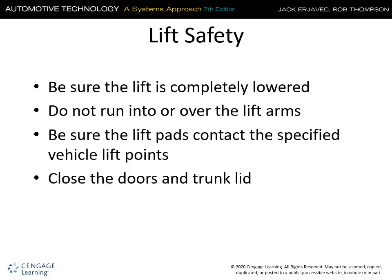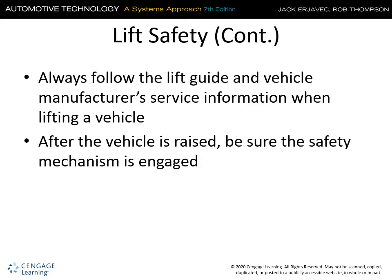Vehicle lift safety. Make sure the lift is completely lowered and that the lift arms are tucked in so you're clear of them. Make sure you have the correct lift pads that are specified for the vehicle lift points, and make sure that the doors and the trunk are closed. Follow the lift guide and vehicle manufacturer service information when lifting a vehicle. After the vehicle is raised, be sure the safety mechanism is engaged.